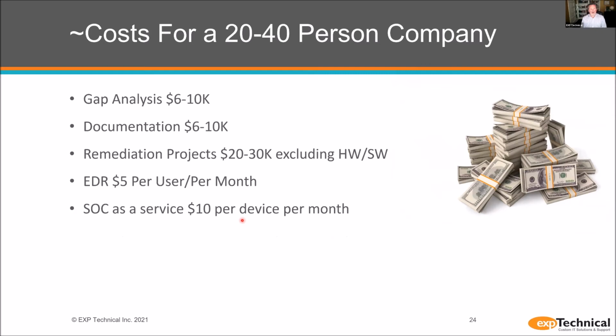So what are some of the costs? And this is a very broad estimate. It's impossible for me to give an estimate for a varied audience without knowledge of systems, but this will give you some idea. I like to go into specifics on this stuff because I think it's helpful to people, but don't hold me to anything, I guess is what I'd say. Maybe 6 to 10K for a gap analysis, documentation, getting your various policies, procedures, security plan, plan of action with milestones, self-assessments, etc. Maybe 6 to 10K.